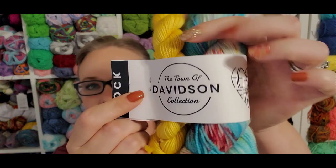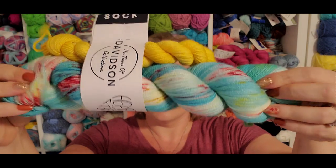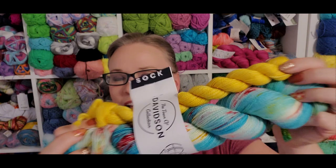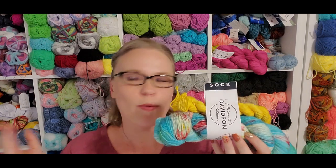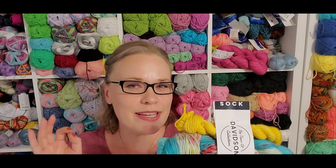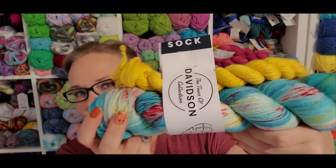And this is their Town of Davidson collection. This is the soda shop yarn with the mustard mini. I saw this literally as I walked in the door and was like, oh my God, I love that. I walked the whole store to see what my one skein from them would be. There were some other things that piqued my interest. I really liked some of the fingering weight cotton, like what Erica got. But this was still my favorite thing there. This was just the thing that had to come home with me.